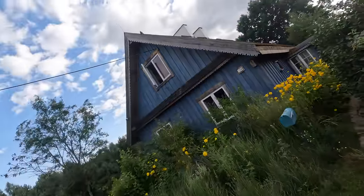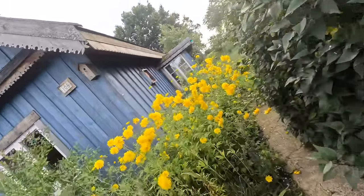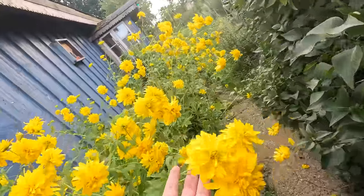Look at how beautiful this place is. Absolutely stunning. Look at them gorgeous flowers.